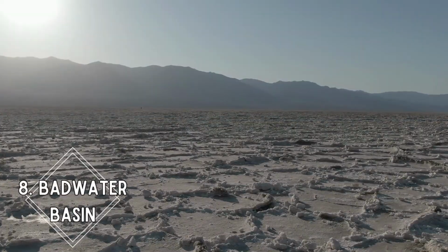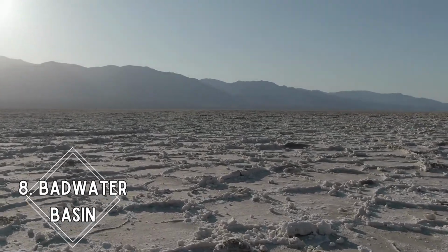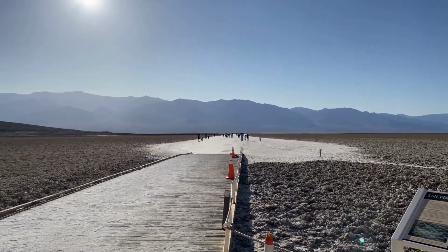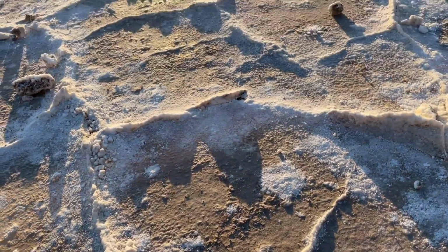Badwater Basin in Death Valley is a surreal and mesmerizing natural phenomenon. Sitting at 282 feet below sea level, Badwater Basin is the lowest point in North America. From the parking lot, you can see the start of the salt flats, but don't be fooled. The salt flats that you want to see are a 30-minute walk away.